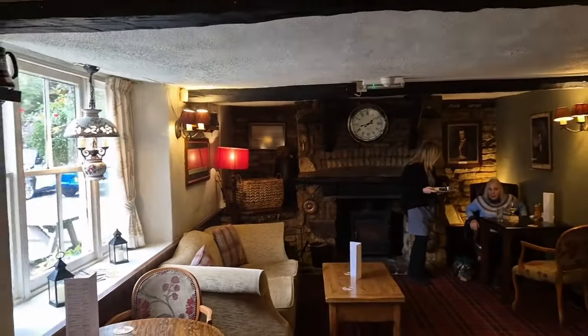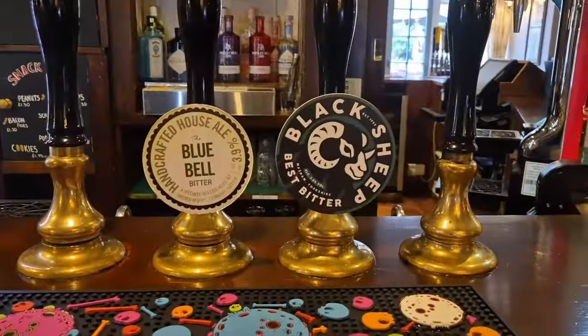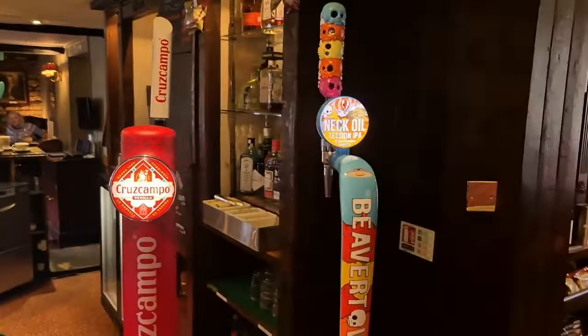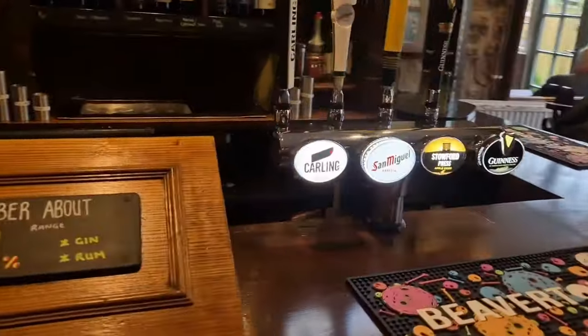Some of the stone fireplace and bits up there. Got a nice sized dining area around there as well. So it is a Green King building, but it's a freehold now. So the guys that have been here for 11 years now have full reign over the kitchen and everything else they want to do, which is wonderful. I think that is the best way of doing it.